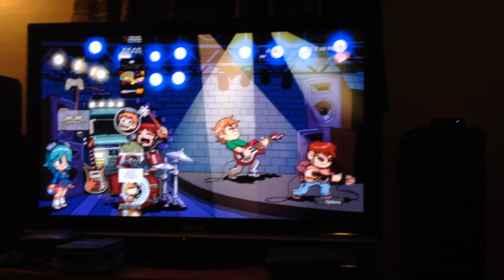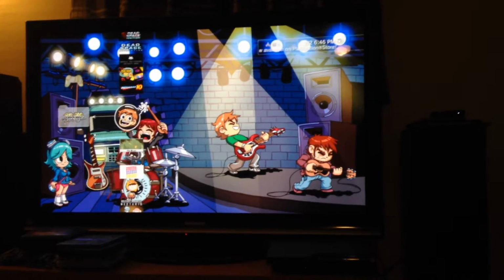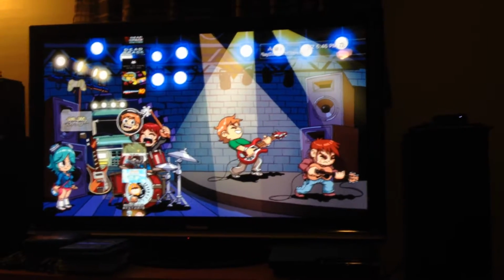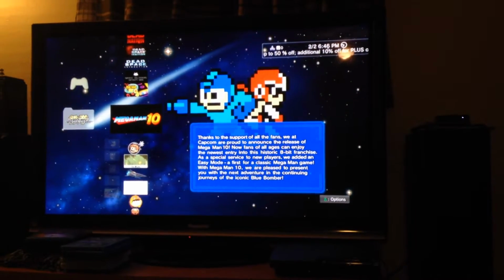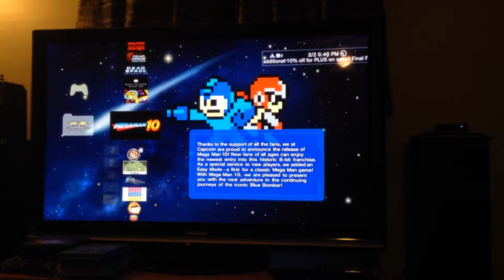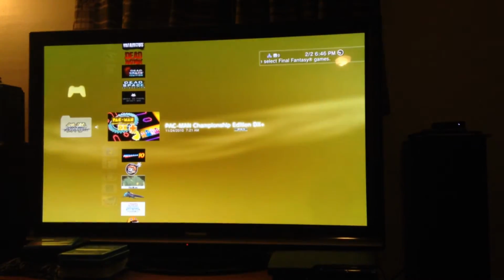We have Scott Pilgrim vs. the World, the game, which is a side-scrolling beat-'em-up, like a Final Fight style game. We have Mega Man 10, which is another 2D NES style Mega Man game. I remember this being easier than Mega Man 9, but still fun.